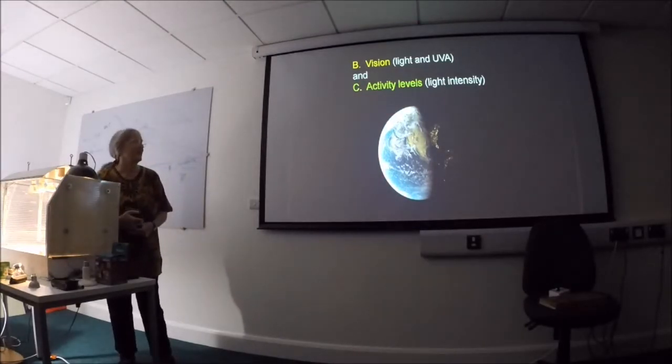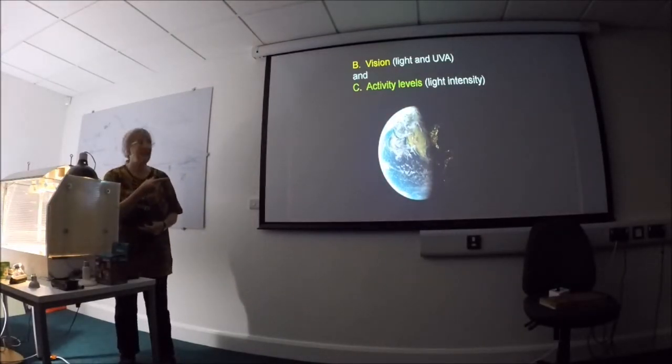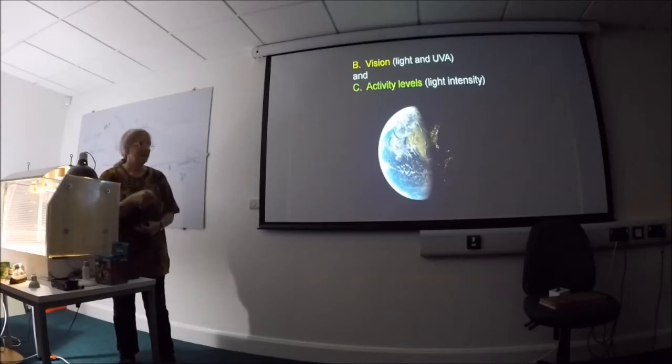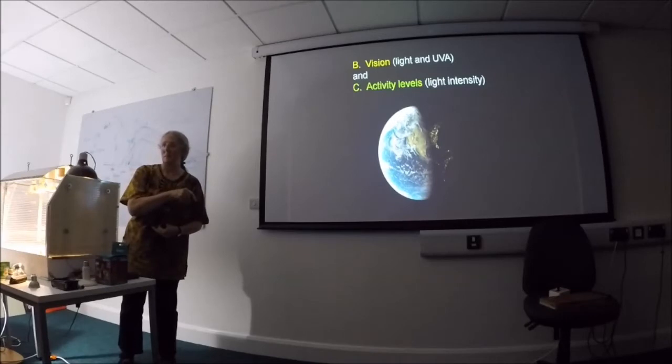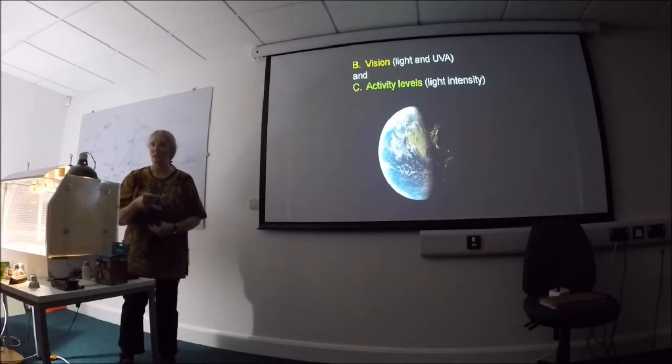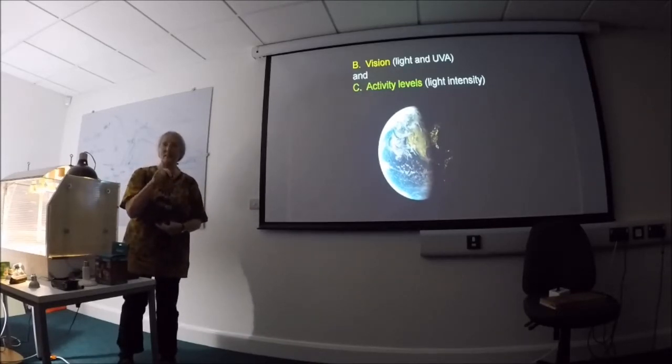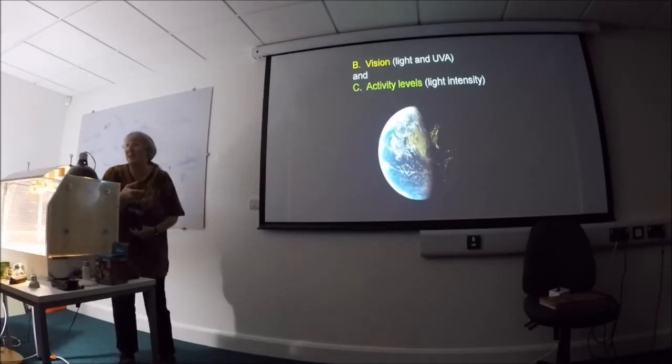Now the light is 2 things, it's the vision and it's the activity levels. And every animal on the planet experiences day and night. The nocturnal animals experience day and night exactly the same as the daytime animals, and that's something we forget. We think, oh, nocturnal animals, they live in the dark. Well, they don't live in the dark, they live in day and night, but they come out in the dark, but they can see daylight. They can nearly always tell whether it's day or night. If they lived in the dark completely, they wouldn't know if it's day or night, would they?